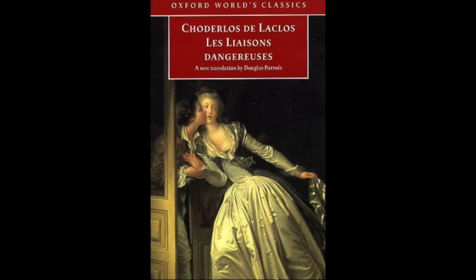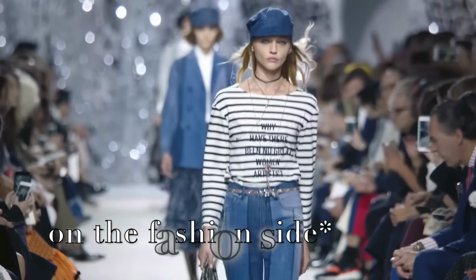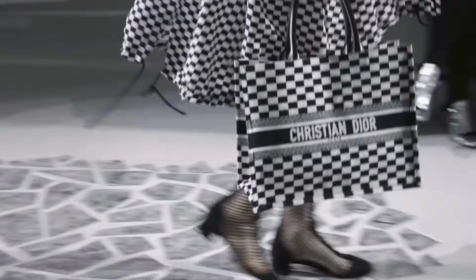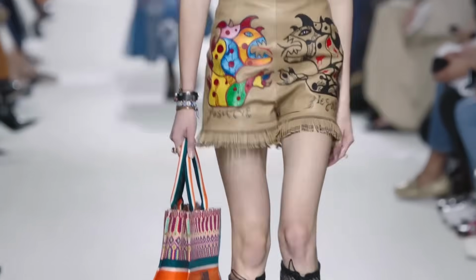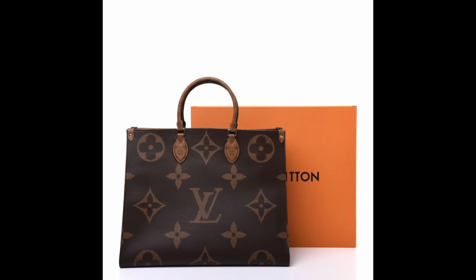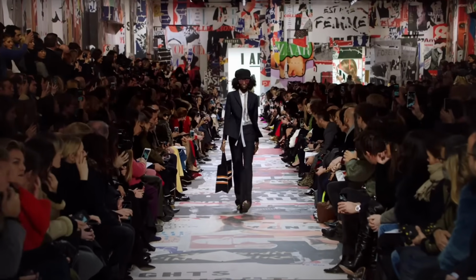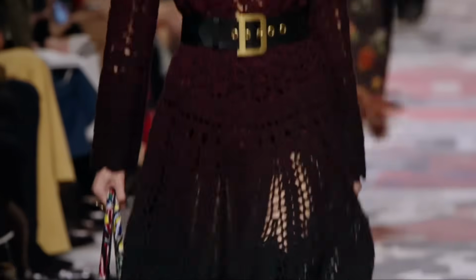And I do think it's interesting that we are seeing his take on the book tote. I think it's probably been easily the most successful product at Dior for the past decade. I think this style also, when it came to luxury fashion, really popularized this very boxy tote style. Think of the Louis Vuitton On the Go, the Fendi Sunshine tote. And I think something about this very structured style feels quite Dior to me. The Lady Dior, I think it makes sense for the look of Dior.